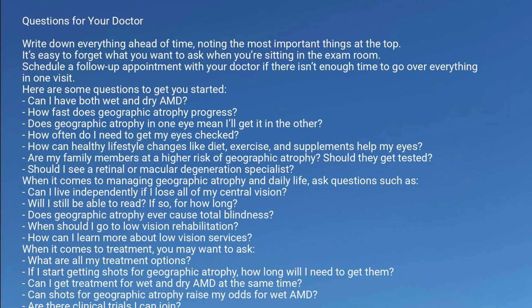When it comes to managing geographic atrophy in daily life, ask questions such as, Can I live independently if I lose all of my central vision? Will I still be able to read? If so, for how long? Does geographic atrophy ever cause total blindness? When should I go to low vision rehabilitation? How can I learn more about low vision services?